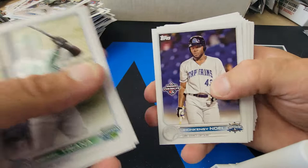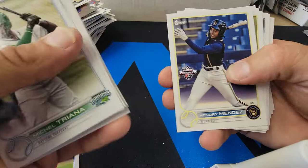Probably not. You'd have to explain it to me if they didn't know. But if there was someone, be like, what the fuck? Justin Herbert rookie PSA 10?